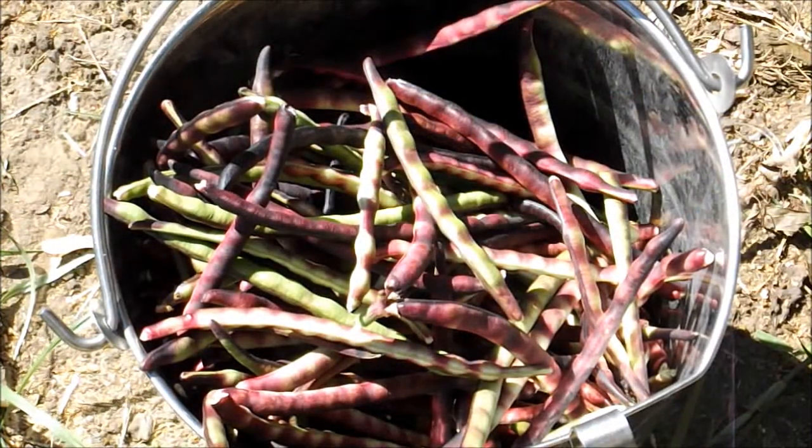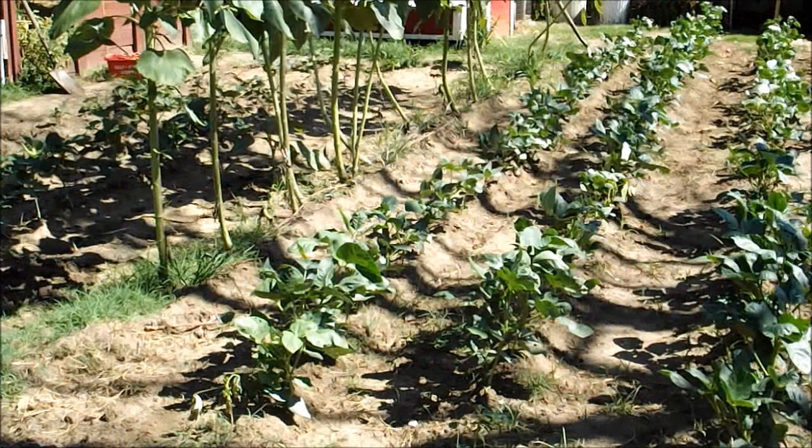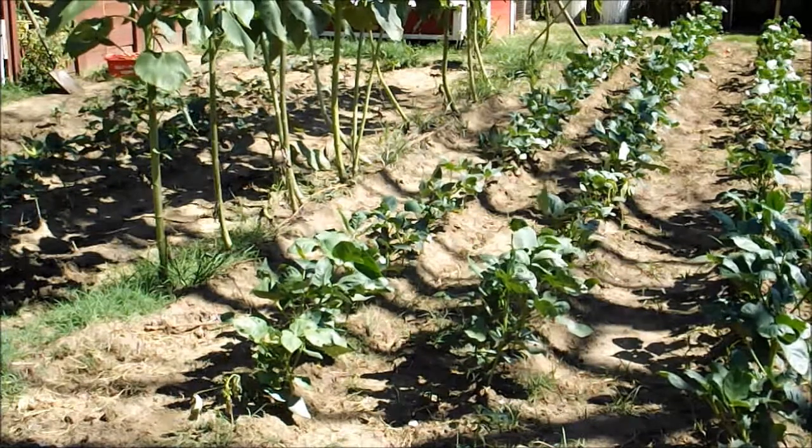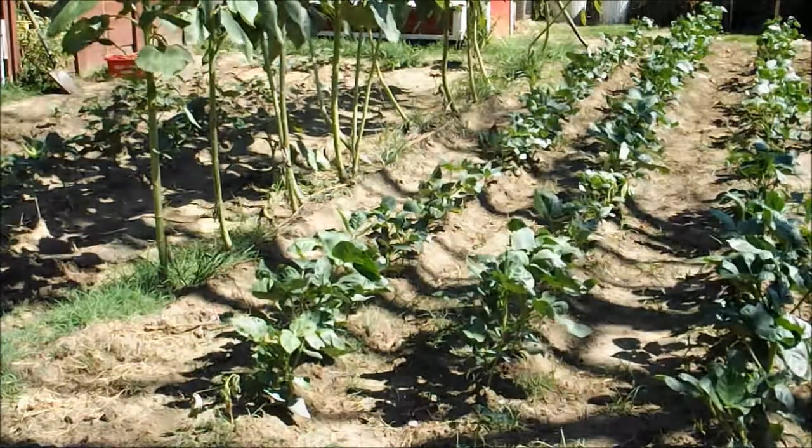Here's the bucket of purple hull peas I just got through picking. It's just kind of a short video, guys. I just wanted to kind of get that out there, get that off my chest. I wanted to let everybody know that man, you can grow food anywhere.